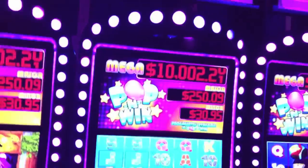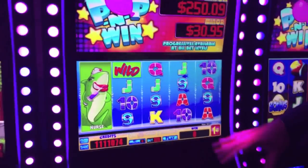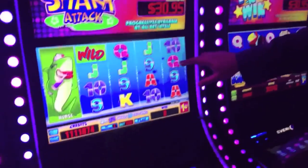For us, it's a bonus that's played across a bank of games called Pop and Win, and it really replicates our turn event slot experience, but on a base game, so it can go over any title. As you're playing your favorite game, you can trigger this randomly, and as you trigger it, you get into a tournament, and you're trying to win as big of a prize as you can. So I'm going to show it on Shark Attack here.